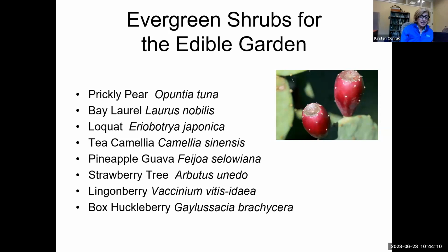Strawberry tree, lingonberry, and box huckleberry, these are two that are listed in the Virginia Tech's Edible Shrubs publication. These are very short, ground cover like shrubs, along with cranberries, occasionally mentioned as being something that can be grown here in well-drained soils. Lingonberry is a vaccinium, that's the same family as blueberries. And along with box huckleberry, they both need to have acid soils to do well. But these are very low-grown shrubs that are well worth a try.